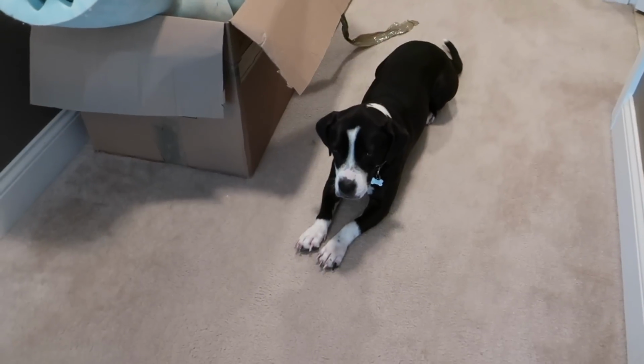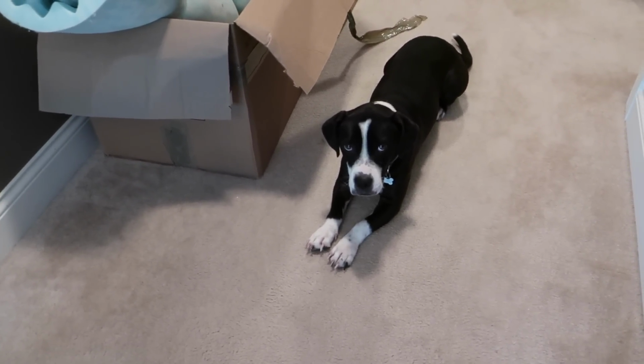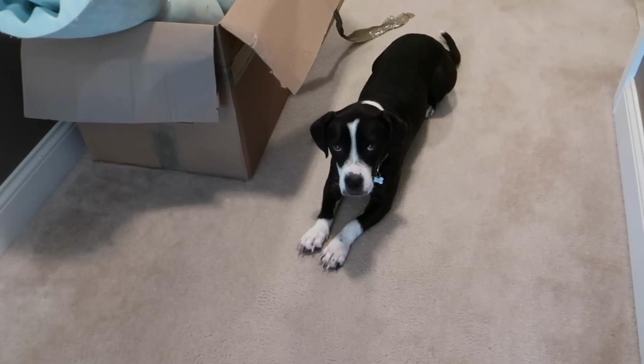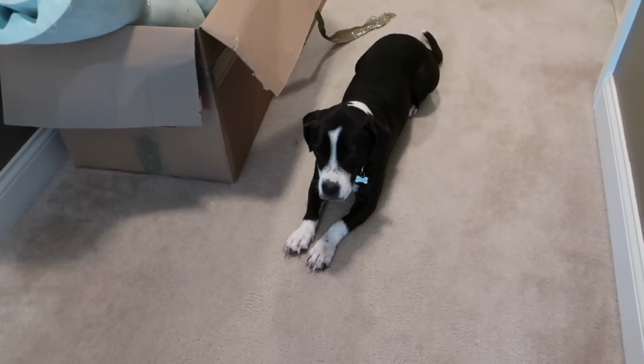Yay! I think Penguin's just confused at this point why I keep going from room to room and opening up all of these giant things that are in his way, and he just basically lays on the floor and stares at me. Like, are you gonna be done yet?